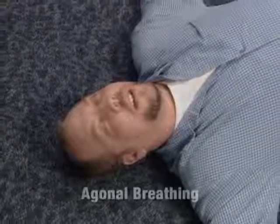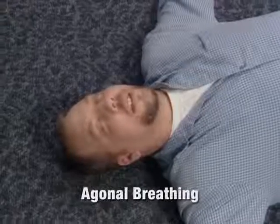Here's an important note about normal breathing. In the first few minutes after cardiac arrest, a patient may be barely breathing or taking infrequent, noisy gasps. This is often termed agonal breathing, and these gasps must not be confused with normal breathing. Many patients in cardiac arrest make these gasping sounds.